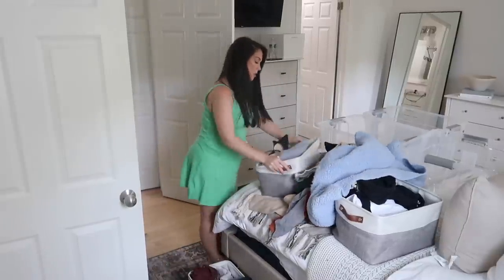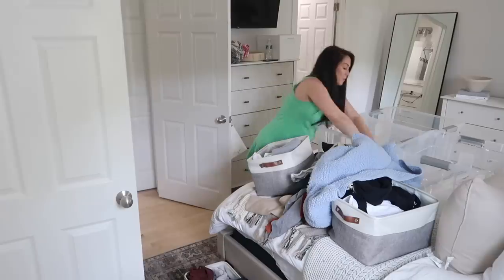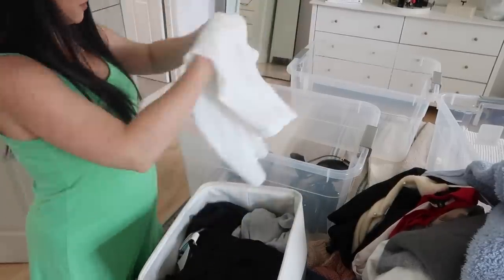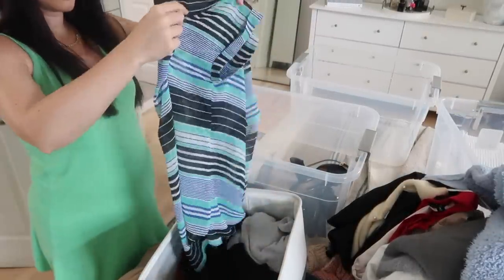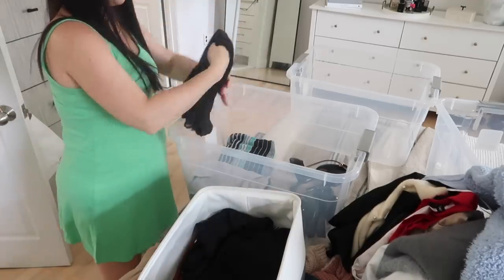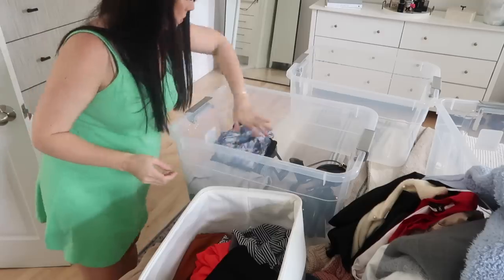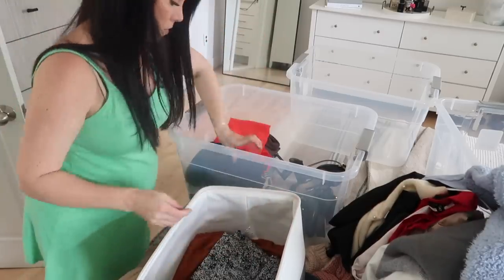As far as part one or day one goes, I'm getting all the clothes out of here, going through piece by piece, and I honestly had to work on this some other days off camera because it was a lot to get through, but I ended up donating at least 4 of those black contractor garbage bags. I don't know if that's what they're called, but those massive garbage bags, which I was happy about. No one needs this many things to choose from, and it was time for a fresh start.